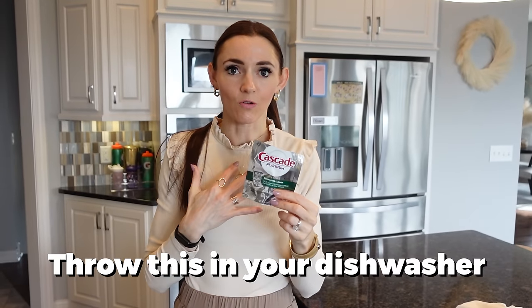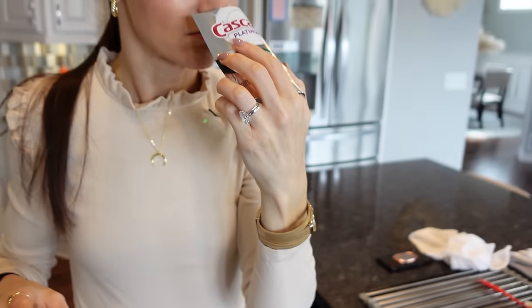Throw this in your dishwasher, run it empty, and it smells so good. Oh, smell it. It's like freshness in a bag right there. Your dishwasher will thank you.